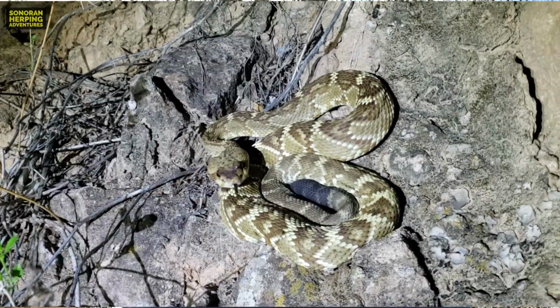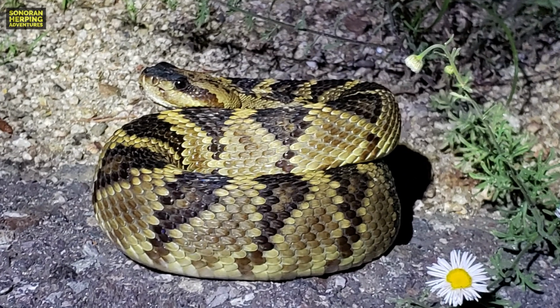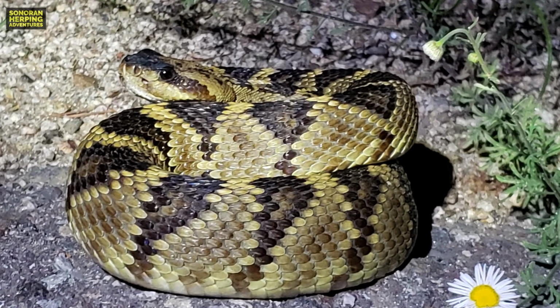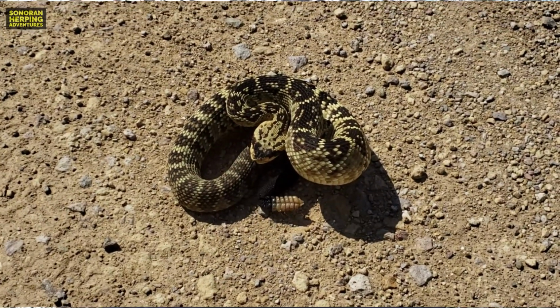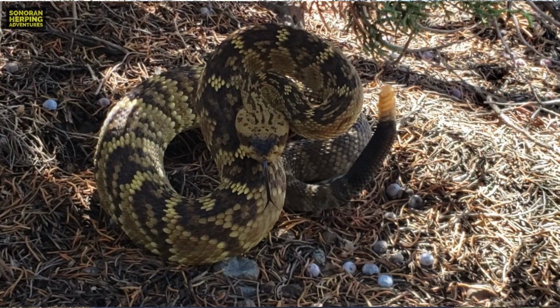The next snake I want to show you is one of my favorites, the black-tailed rattlesnake. Black-tailed rattlesnakes can be found in both the lower deserts in rocky mountains, like this one, as well as high up in elevations exceeding 9,000 feet, like this one. The black-tailed is very much a habitat generalist. Blacktails from some populations can have high contrast between dark blacks and bright yellows. In my experience, they tend to be more mellow than some rattlesnakes, but I do occasionally find one that's a bit more agitated, like this one.